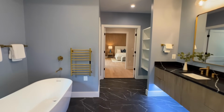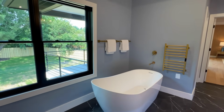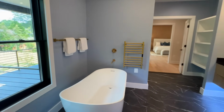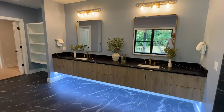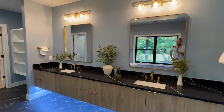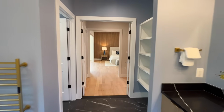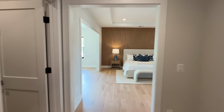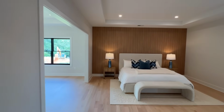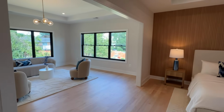And yeah, this bathroom kind of went all out. The heated floors, the high-end tile, steam shower, countertops, everything. Toto. So we will make our way down to the basement. Let me just show you this one more time.